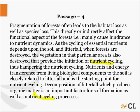It says, as the cycling of essential nutrients depend upon the soil and litter fall, when forests are destroyed, the vegetation in that particular area is also destroyed that provide an initiation of nutrient cycling, thus hampering the nutrient cycling. ठीक है, क्या कह रहा है? The vegetation in that particular area is also destroyed that provide the initiation of nutrient cycling, और cycling of the essential nutrients depends upon soil and litter fall.